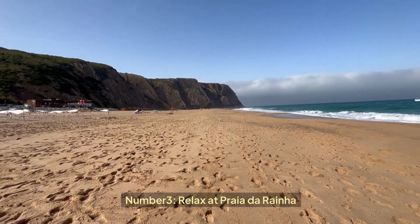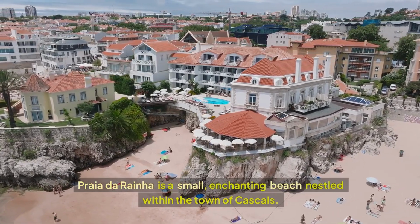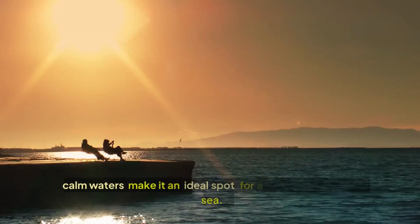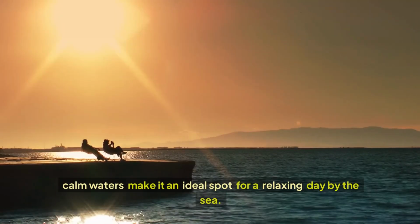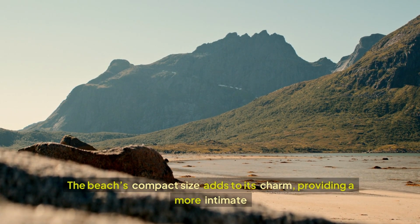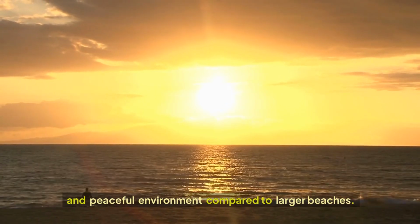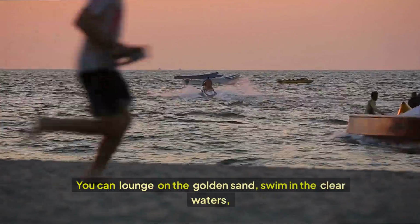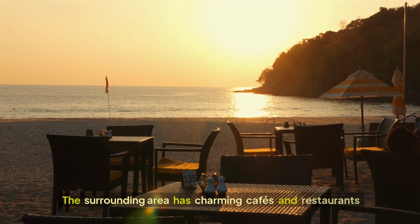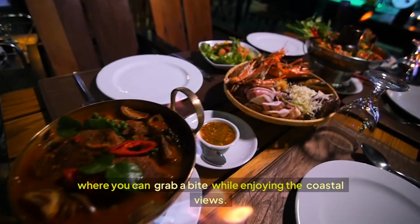Number 3. Relax at Praia da Reina. Praia da Reina is a small, enchanting beach nestled within the town of Cascais. Its sheltered location and clear, calm waters make it an ideal spot for a relaxing day by the sea. The beach's compact size adds to its charm, providing a more intimate and peaceful environment compared to larger beaches. You can lounge on the golden sand, swim in the clear waters, or simply enjoy the sun. The surrounding area has charming cafes and restaurants where you can grab a bite while enjoying the coastal views.